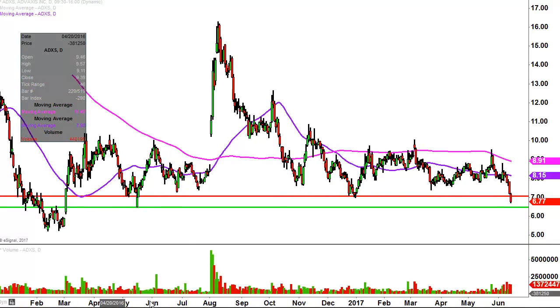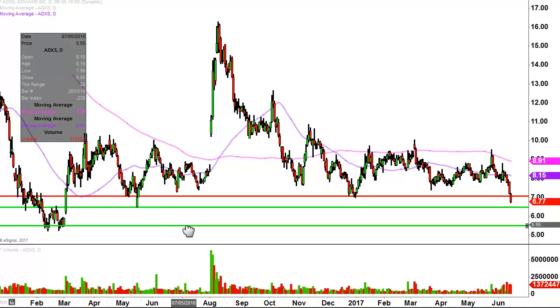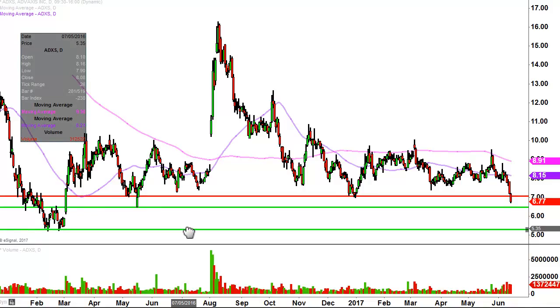After $6.40, the next overall area of support is down around the $5.35 mark. So those will be the next couple of key technical levels.